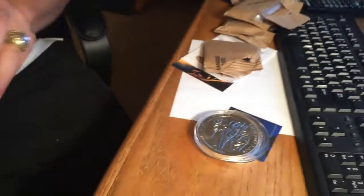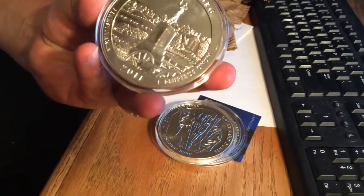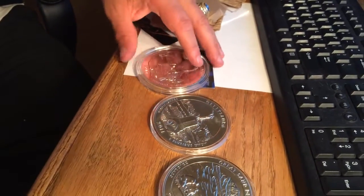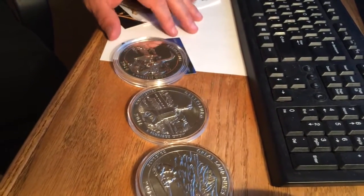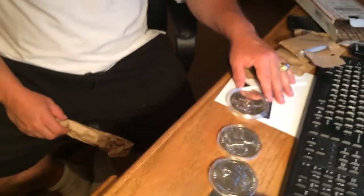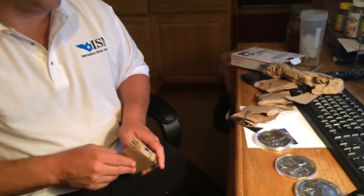And again, they're packaged here. You can see it in the plastic casing. Lay them out side by side. Sure. These are good size. Look at that. Beautiful. And I didn't have those three, so that's a fabulous addition to my collection.